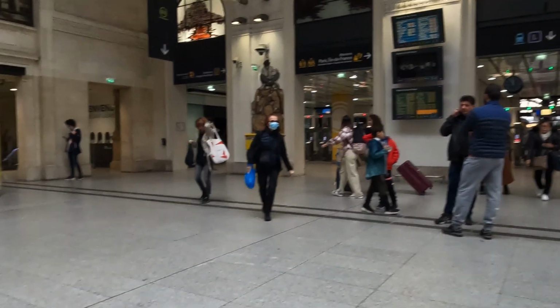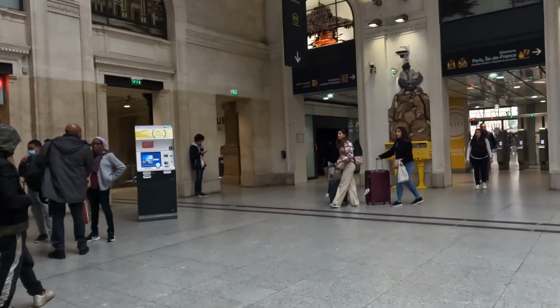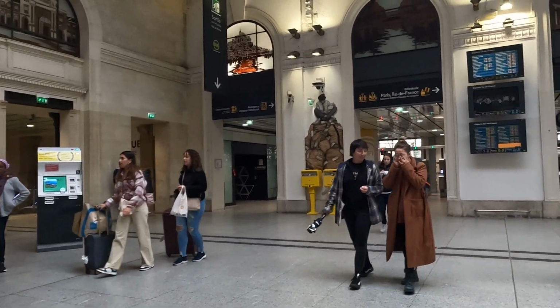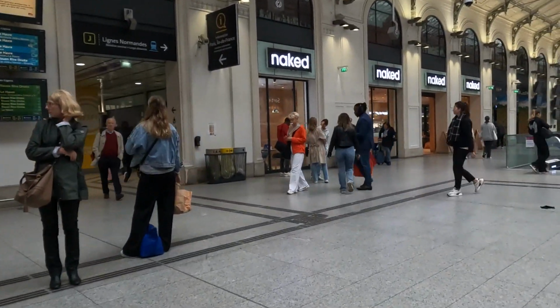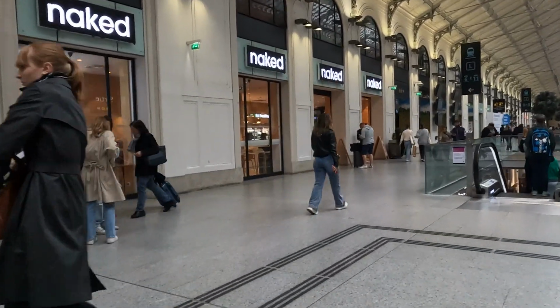As we come to the top of the escalator, we will look to the left. You will see a Monoprix if you need some groceries. Straight ahead is access to tracks 1 through 5. You can see the TVs there. They're displaying the departures and arrivals for tracks 1 through 5.